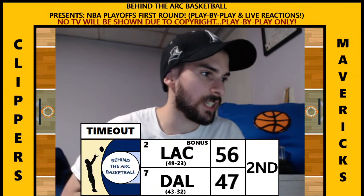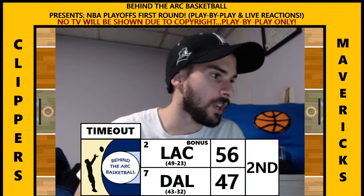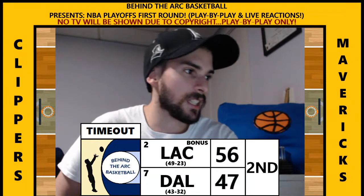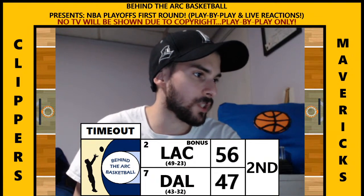Taking a look at the box score, we have a chance to do so. Kawhi with 16. He's the leading scorer, 16, 6, and 4, along with 2 steals and a block. 9 points by Paul George, 9 by Zubac, 8 points by Shamet. Everybody making contributions in the lineup here for the Clippers, which is major in the early stages of the game. For the Mavericks, leading the way, Porzingis with 10, Luka with 8.